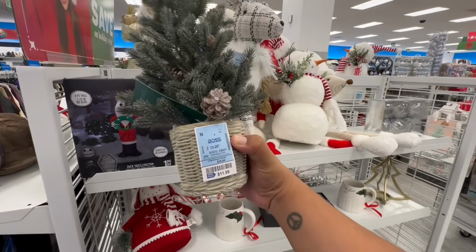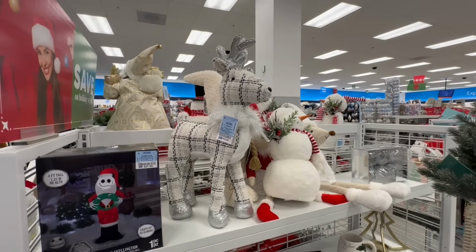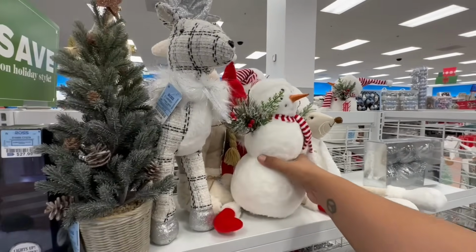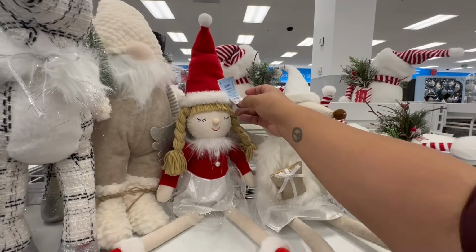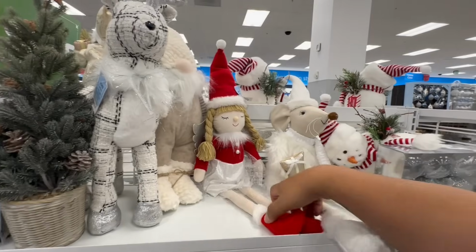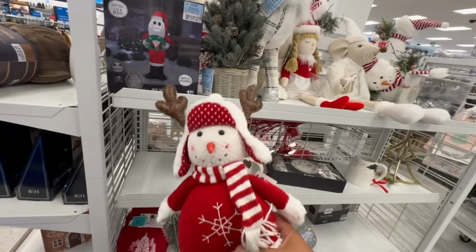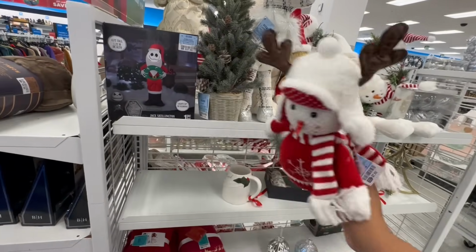And I love this one, the little tree. This is gorgeous for $11.99. Oh, and the cute little reindeer. He is $12.99. And I think I see a little Nomi. Oh, it's a little girl. That's cute. She's $10.99. How cute. Oh, let's see. A little snowman. Oh my God. He is $7.99. Too cute.